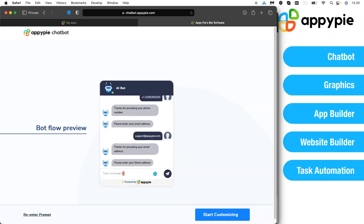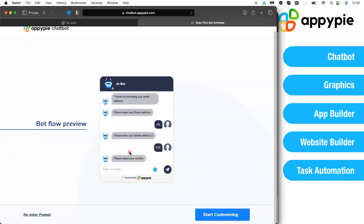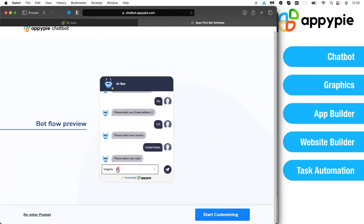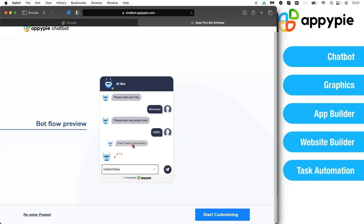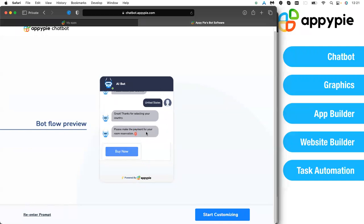And then it's going to start asking you for more information, address, etc. So let's just put here city 23, United States. You can select other countries as well. Okay. Select your state. I'm in Virginia. Okay. City. Richmond. Okay. Zip code. Okay. And that's it. And next will be, please make the payment for your room reservation. So that's just a quick preview of that.